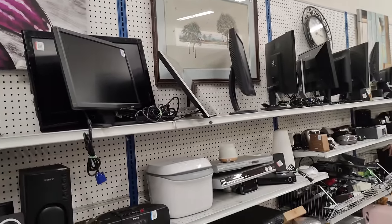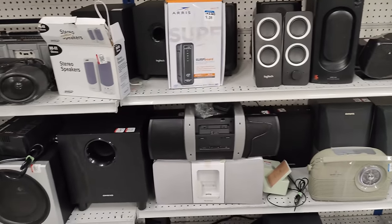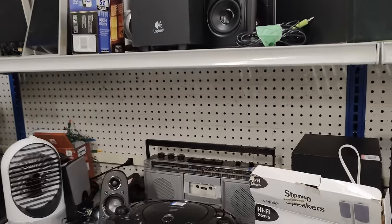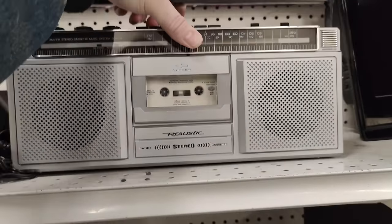Also, the speaker selection sucks. I keep coming in here looking for little sets of computer speakers, but all they ever have is mismatched stuff for some reason. Now, these little portable stereos, you know, it's not a boombox, it's a stereo, you see. I would love to love these things.